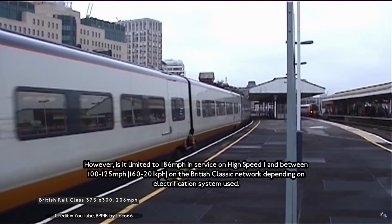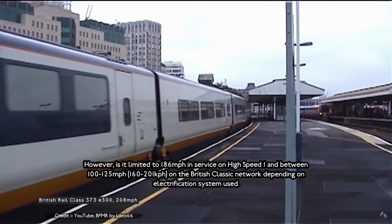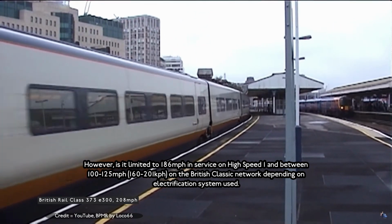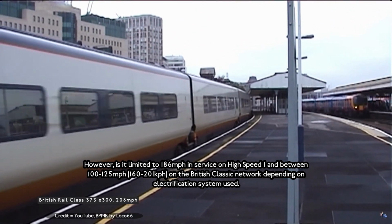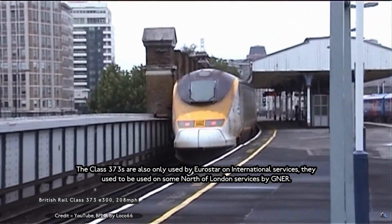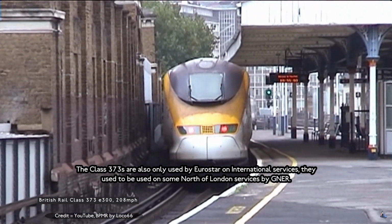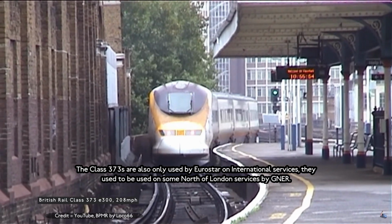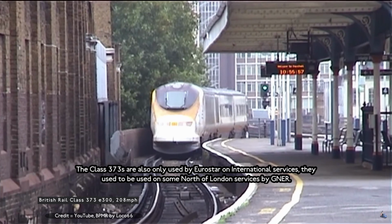However, it is limited to 186 miles per hour in service on High Speed 1 and between 100 and 125 miles per hour on the British classic network, depending on the electrification system used. The Class 373s are also only used on international services. They used to be used on some north of London services by GNER.